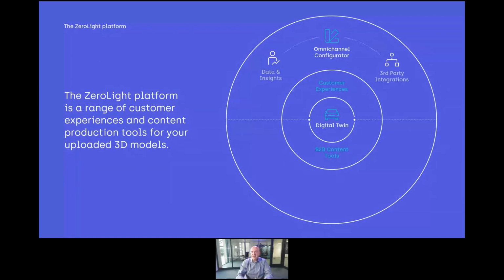On the right-hand side, we also do third-party integrations. What we mean by that is that more and more your configurator should be mobile across the internet. You can no longer rely on customers finding your main site. You fundamentally have to go out and grab them and bring them to you.